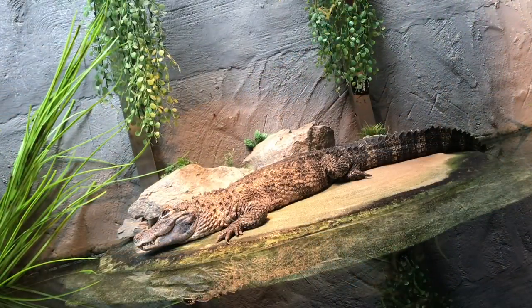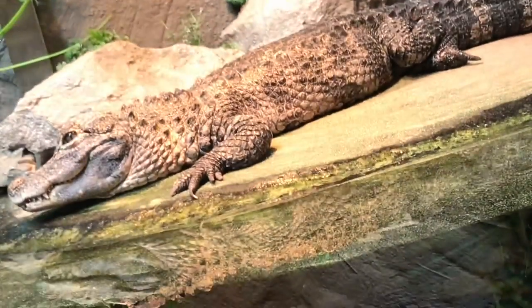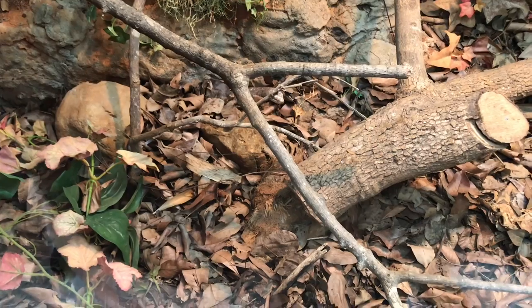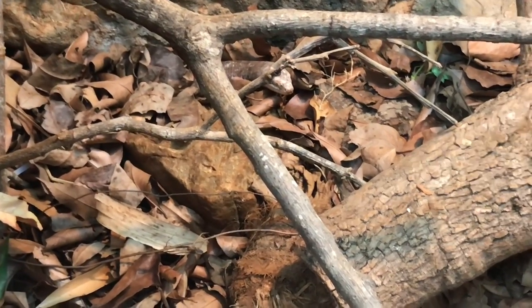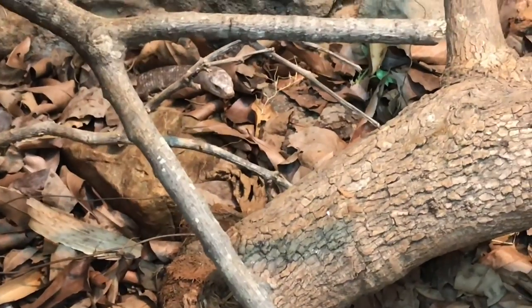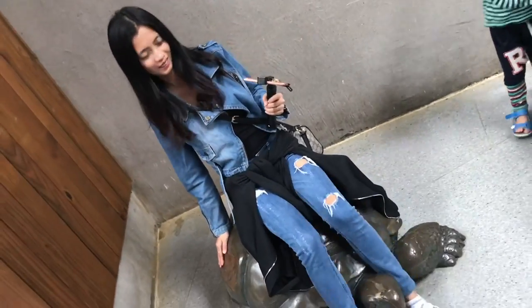Chinese alligator. He's not too big, this one. He's only about 2.5-3 foot long. It's like a snake, but no, he's not a snake, he's a lizard. He's a European glass lizard. There he is. I am a tortoise. You're a big kid, honey.